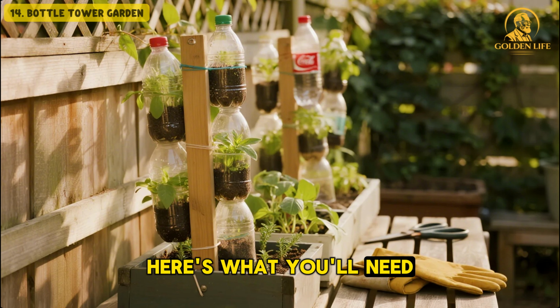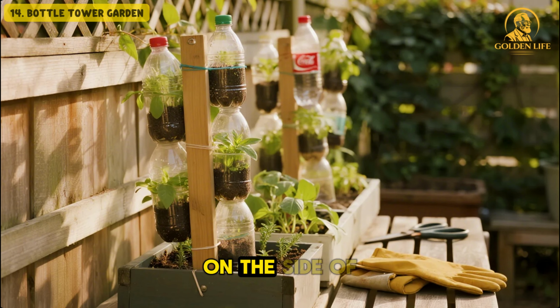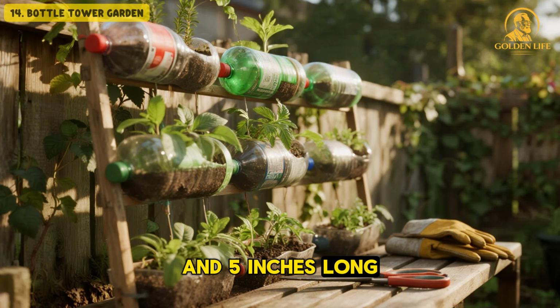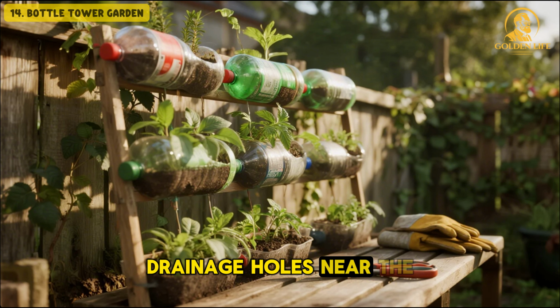Here's what you'll need. Several 2-liter soda bottles, clean and label-free. Zip ties available at Dollar Tree. A sturdy garden stake or a thick wooden dowel. Start by cutting a rectangular opening on the side of each bottle about 3 inches wide and 5 inches long. This will be your planting window. Make sure to leave the cap on for now and poke a few drainage holes near the cap using a nail or the tip of your scissors.